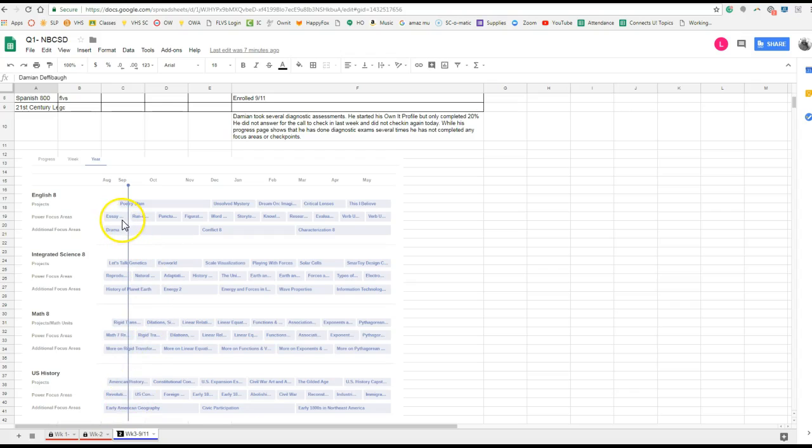As of tomorrow, this will be overdue. That doesn't mean that he can't do it, but it gives him an idea. Once this line passes, that will turn red. Once he completes it, it will turn green. And if he still needs to do it or he's working on it and it's in progress, it will stay this color.